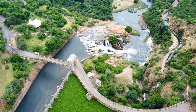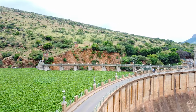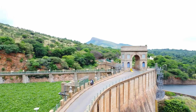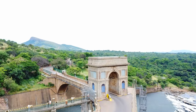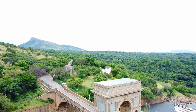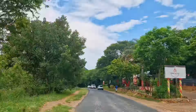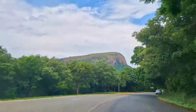People and government are working together to clean the dam. They are removing plants and also teaching people not to pollute the water. If they don't take care of the water in the dam that gives them life, the dam may lose its power. Hartbeespoort Dam is a gift. It feeds the land. It brings joy to people. Let us protect it and pass its story to the next generation.